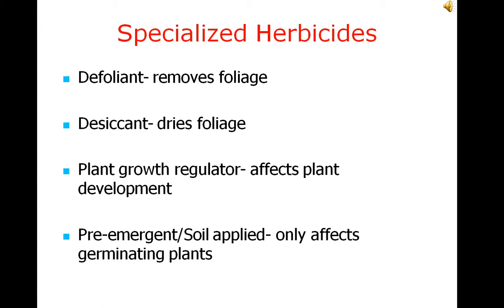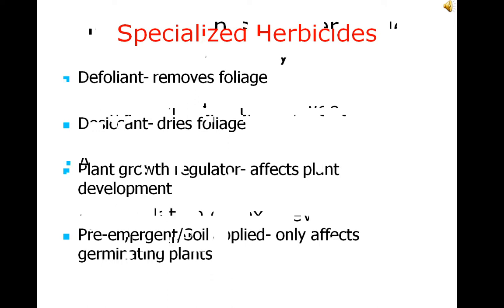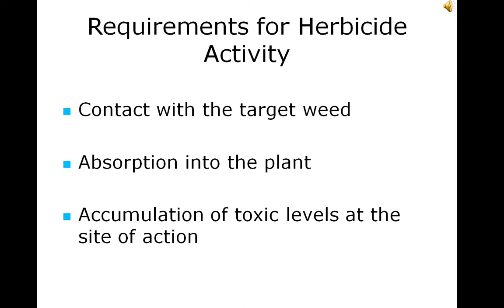When the plant germinates or emerges from the seed, weed control will be achieved once the plant comes in contact with the herbicide-treated soil. So, in order for the herbicide to work, it must come in contact with the target weed. It must then be absorbed into the plant, and then it must accumulate in levels high enough in the plant tissue to cause death. If any one of these 3 things fail to happen, then the herbicide won't work.